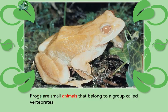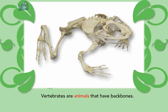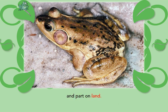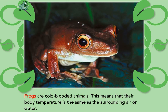Frogs are small animals that belong to a group called vertebrates. Vertebrates are animals that have backbones. Frogs are also amphibians. This means they live part of their life in water and part on land. Frogs are cold-blooded animals. This means that their body temperature is the same as the surrounding air or water.